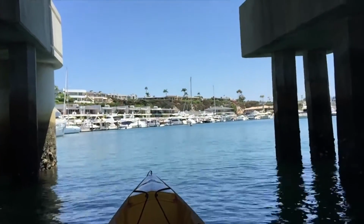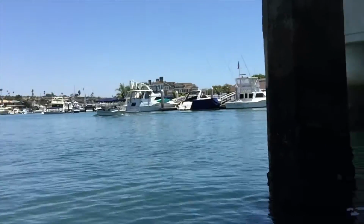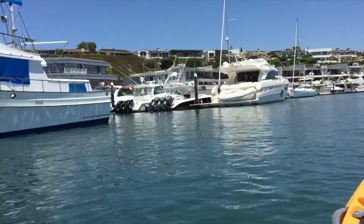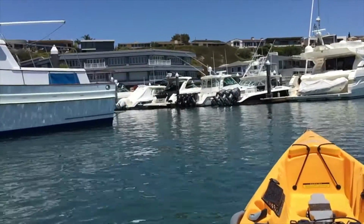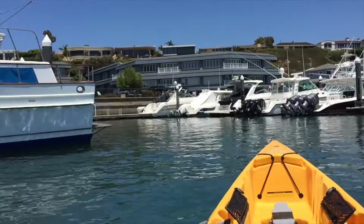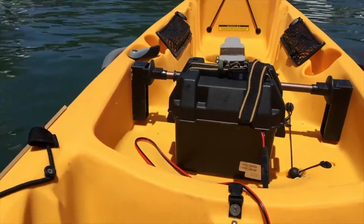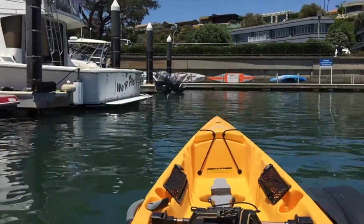The last leg. Balboa Island Bridge. Balboa Island. Bayside Marina, and here comes home. There's our rack. So, good job, water snake and battery, coming in for our docking.